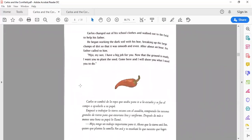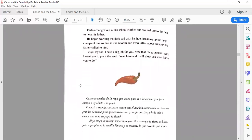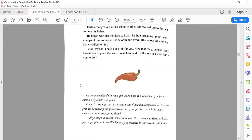Carlos changed out of his school clothes and walked out to the field to help his father. He began working the dark soil with his hoe, breaking up the large clumps of dirt so that it was smooth and even. After about an hour, his father called to him, "Mijo, my son, I have a big job for you. Now that the ground is ready, I want you to plant the seed. Come here and I will show you what I need you to do."